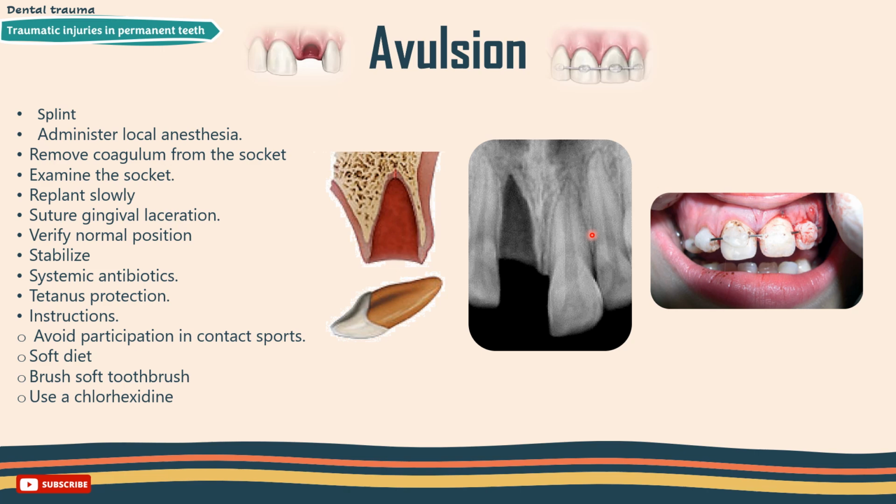Administer systemic antibiotics and check for tetanus protection in case the tooth was polluted. Give the patient instructions to avoid participating in any contact sports and to be on a soft diet for up to 2 weeks, and to brush the teeth with a soft toothbrush after each meal and to use chlorhexidine mouth rinse twice a day for 1 week.